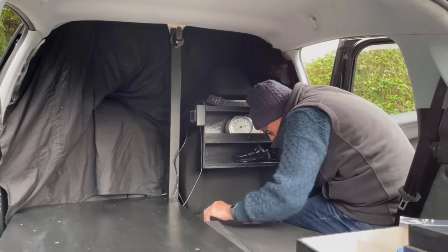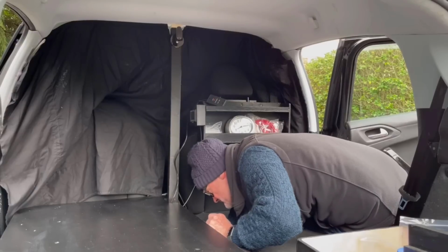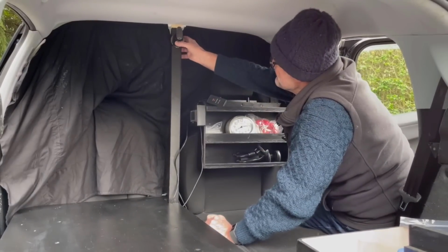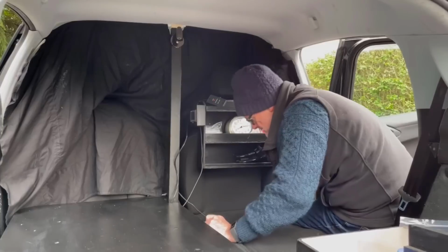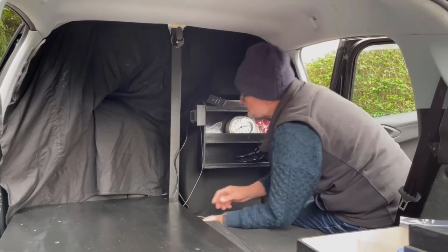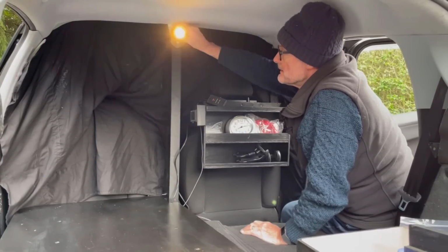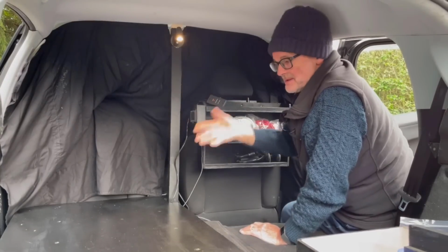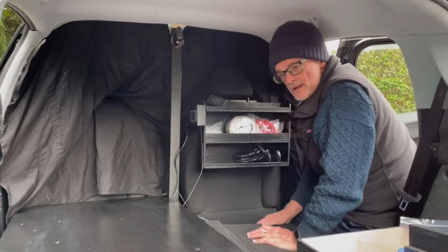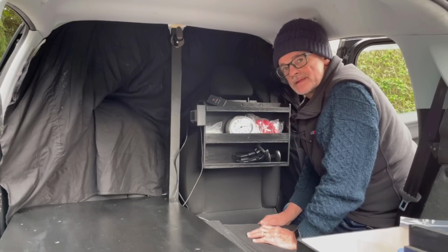Just connected that little circuit breaker on. Connect this, that goes to the distribution board. And that's the light. So that's the 12 volt DC on. So that's basically got all the storage in, just the last few bits to bring in.